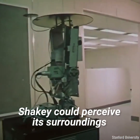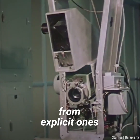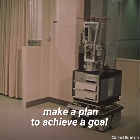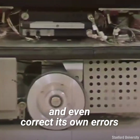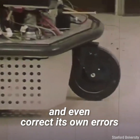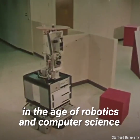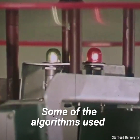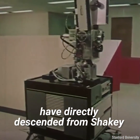Shaky could perceive its surroundings, logically deduce implicit facts from explicit ones, make a plan to achieve a goal, monitor the execution of a plan in the real world, and even correct its own errors. Shaky marked a new era in the age of robotics and computer science. Some of the algorithms used in robots and AI today have directly descended from Shaky.